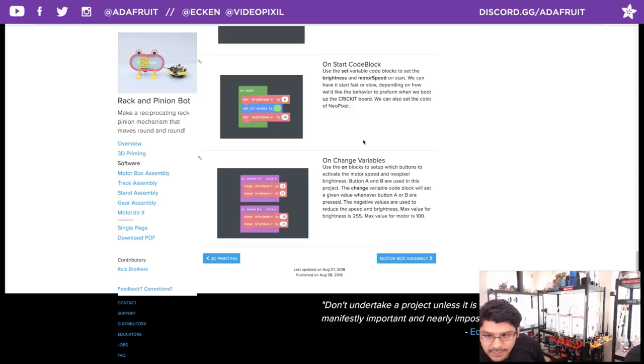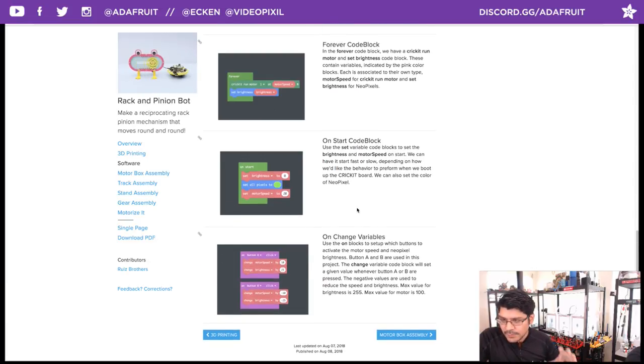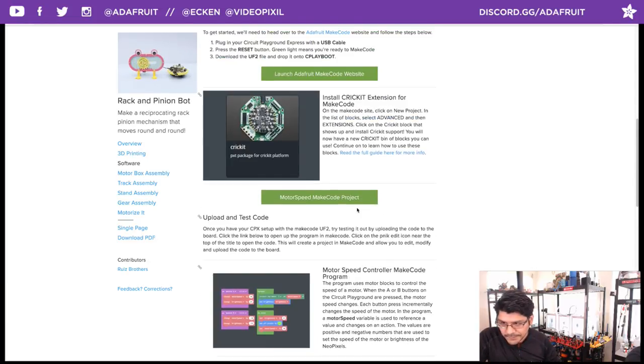And then button B has them set up as negative values. So if you want to decrease the speed or decrease the brightness of the NeoPixels, you can use a negative value. So in this case, we're using negative 10 and negative 25. So that's an overview of the code blocks.